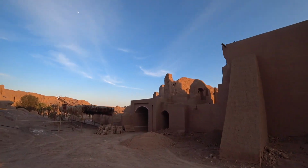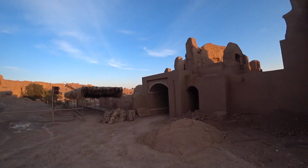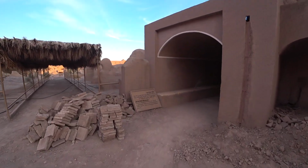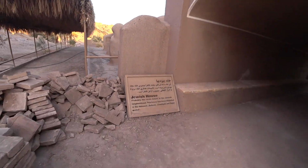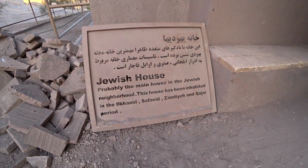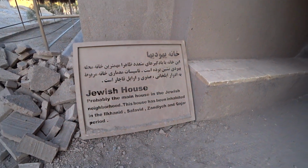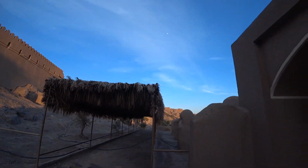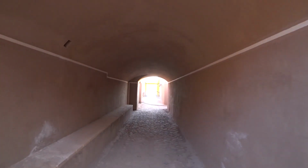From here, look, this says Jewish house, probably the main house in the Jewish neighborhood. This house has been inhabited in the Ilkhanid, Safavid, Zand and Qajar periods. We're not gonna go this way, we're gonna go this way. So it's pretty much a path we're walking.